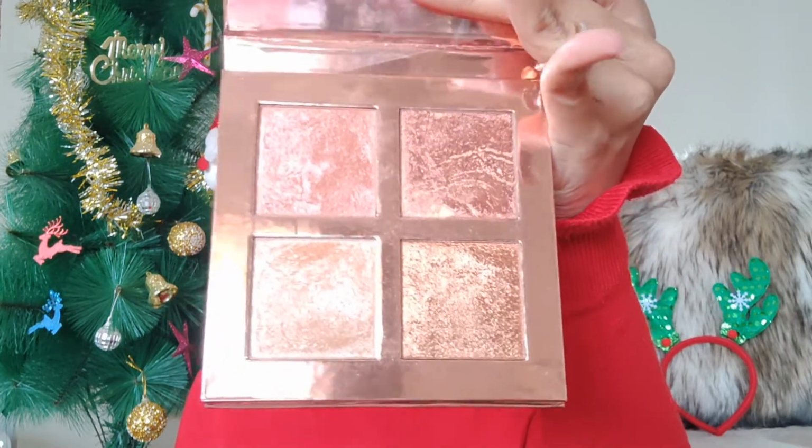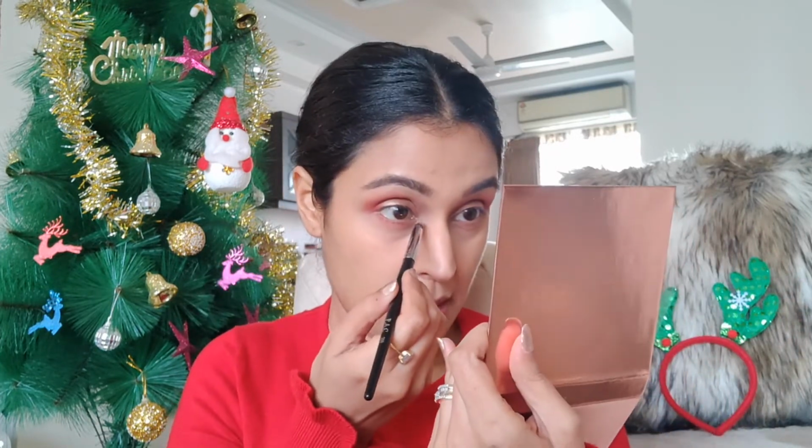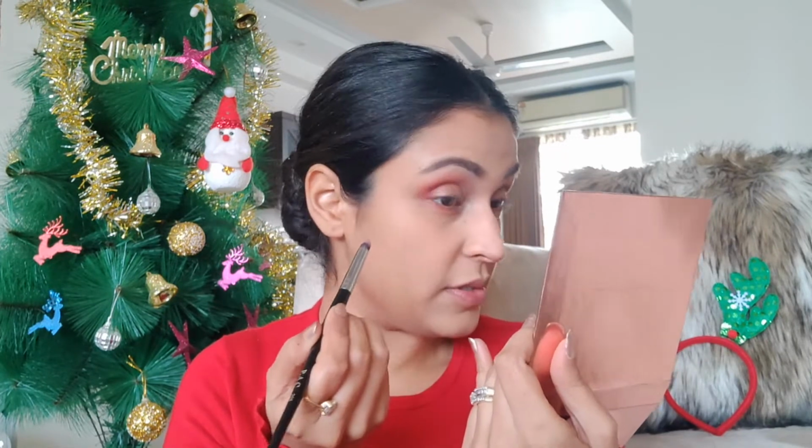For my inner corners, I'm going to be going into my Makeup Revolution 4 quad palette. This is the highlighter palette. I'm going to be picking up this very golden shade and using this in the inner corners of my eyes. I'm using a pencil brush for a very precise placement of the color. It's a beautiful highlighter color. I love highlighting with this color in the inner corners. Can you see how that inner corner just popped? This has no highlighter and this one has that highlighter.